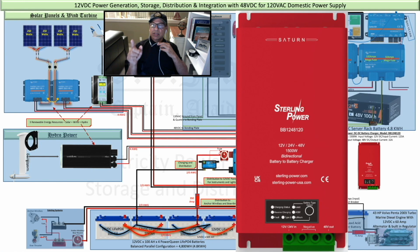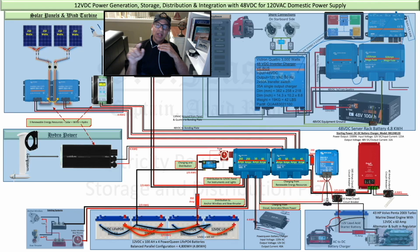So this will basically take all the extra power when my engines are running, or my petrol is running, or my solar charge, or whatever power is, any surplus power, it will keep moving into my 48 volt battery. And if I need to turn it the other way, I can do that. I'll have to just tweak it. So this is how it looks like.